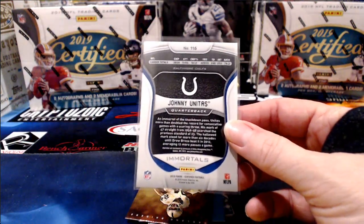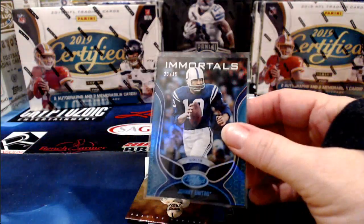So Immortals numbered 235, Johnny Unitas for the Colts.